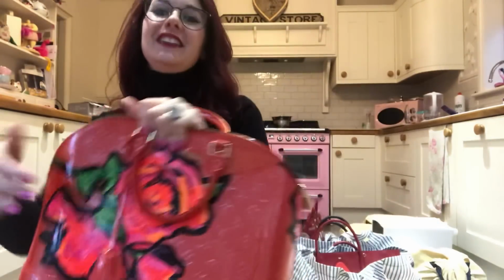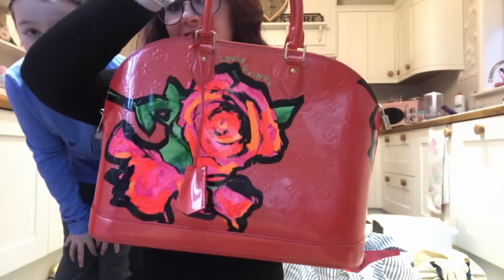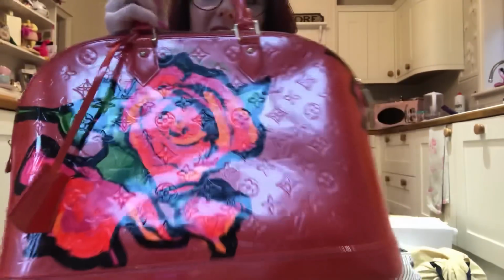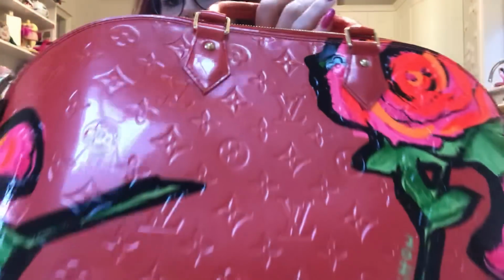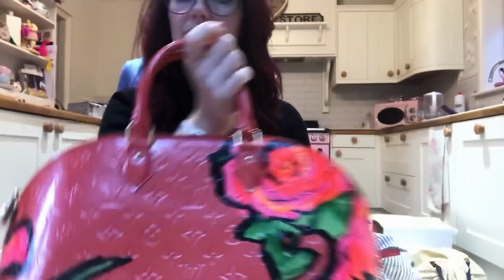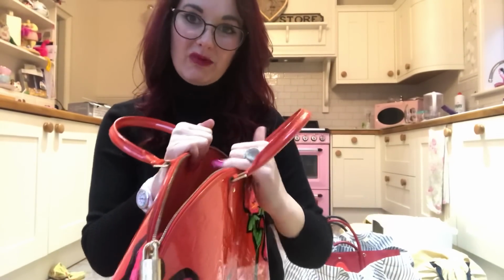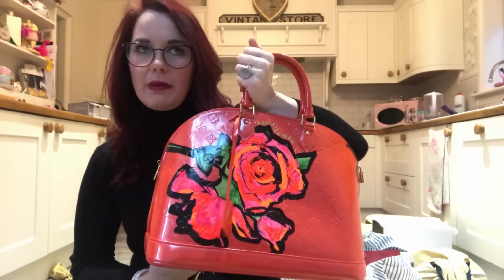Sunset orange. It's very, very bright, so if you're in a shopping centre or something, you will be noticed. It has all these roses across it, which is the Stephen Sprouse Roses collection. It's very, very pretty. It is Vernis leather, such a shiny patent leather, so you can use it in the rain, although I'm trying to be careful with all of them. It's quite a collectible bag, I believe. They're quite rare nowadays, so it is really special.